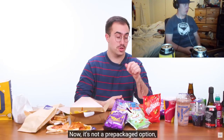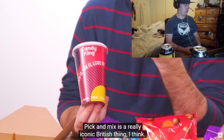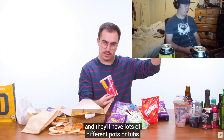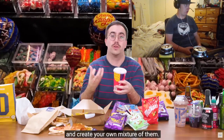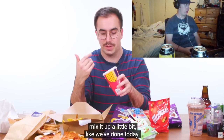Now it's not a pre-packaged option, but it is a sweet option. We have pick and mix cups in the UK. Pick and mix is a really iconic British thing, I think. It's basically the notion of going into a sweet shop, or in this case, a cinema, and they'll have lots of different pots or tubs of individual candies. You can go in with a scoop, scoop a few, put them in and create your own mixture. So if there's one particular one that you love, you can just have a cup full of that, or you can go for some variety, mix it up a little bit like we've done today.